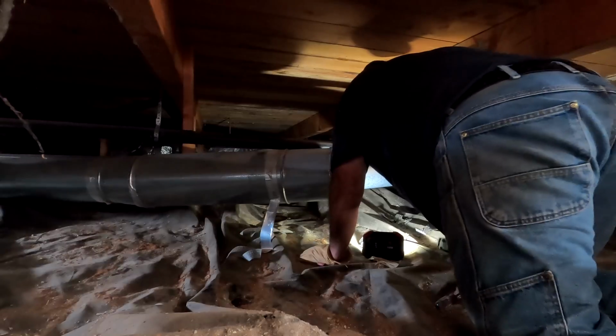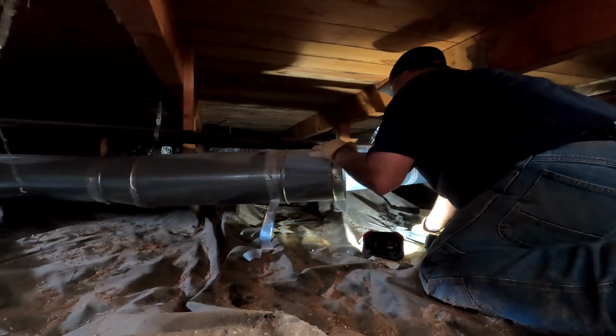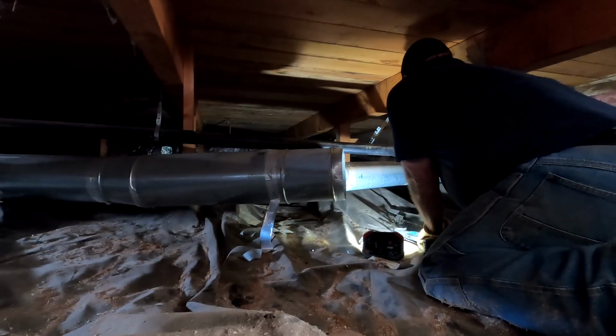Whoever hooked or secured all this stuff wasn't worried about it moving too much, because it's pretty easy to get loose.